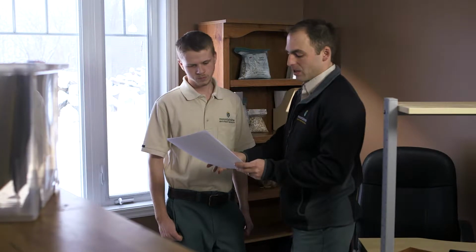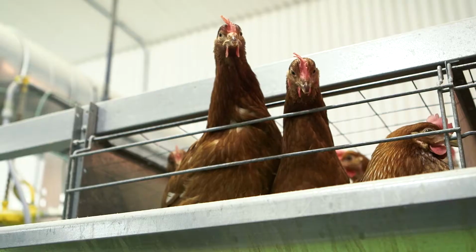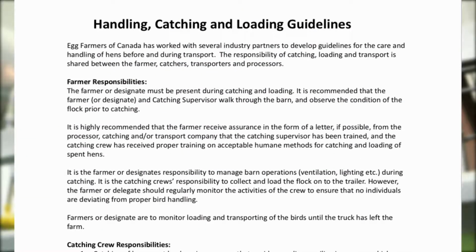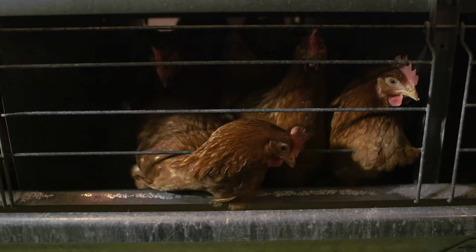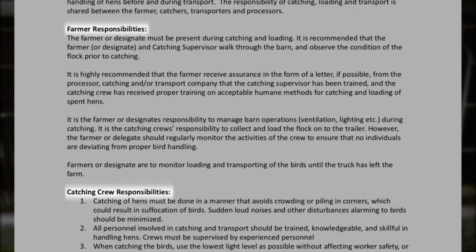The National Animal Care Program outlines new requirements for the handling of laying hens before and during catching, using standardized forms provided by your egg board or Egg Farmers of Canada. Regardless of the form, the program requirements are the same. The responsibility of catching, loading, and transporting hens is shared between the farmer, catchers, transporters, and processors. The Handling, Catching, and Loading Guidelines outlines the roles and responsibilities of all those involved.